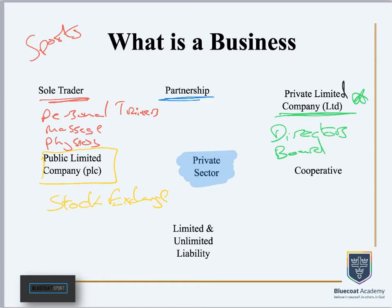Also, think about the shareholders and what their role and responsibilities might be. And then think about how the profits may go back to those people. What are the benefits? What are the pitfalls of a PLC?